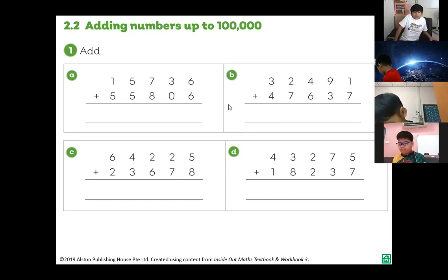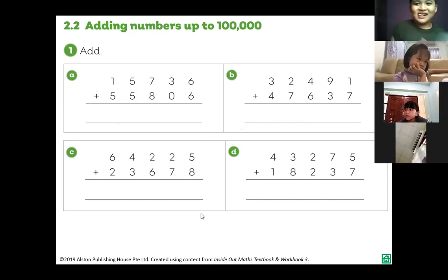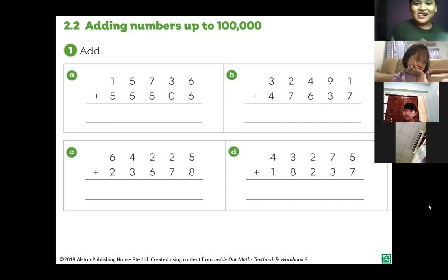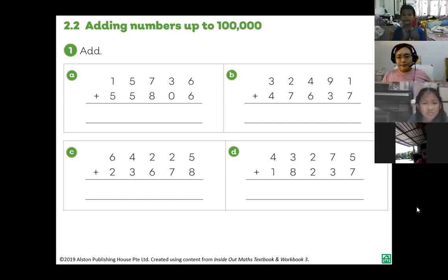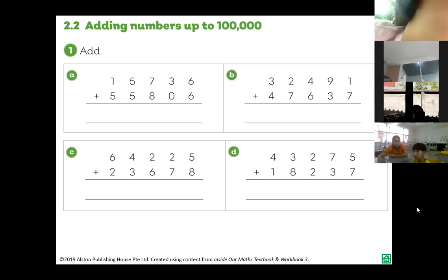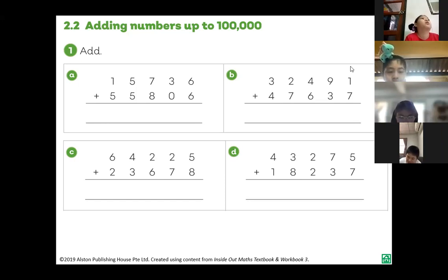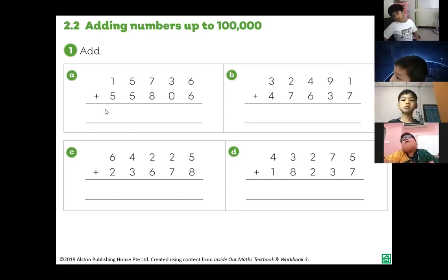For letter A, class, can anyone provide me the correct answer? What is the answer for letter A? Okay, I will call you one by one now. I will start with Kaimok. Where's Kaimok? Okay, I'm gonna call another one. Photo, letter A. Can you give me the correct answer?